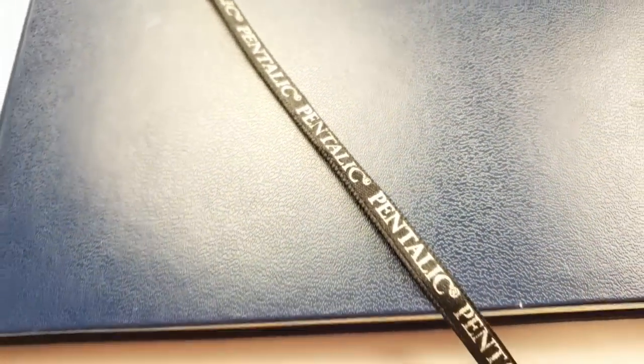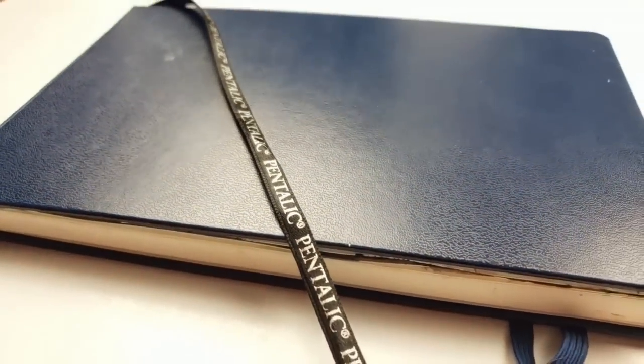But I'm very excited. So anyway, I hope you enjoyed the little look through of the supplies that I'll be using. I hope these tips were a little bit inspirational for you all.